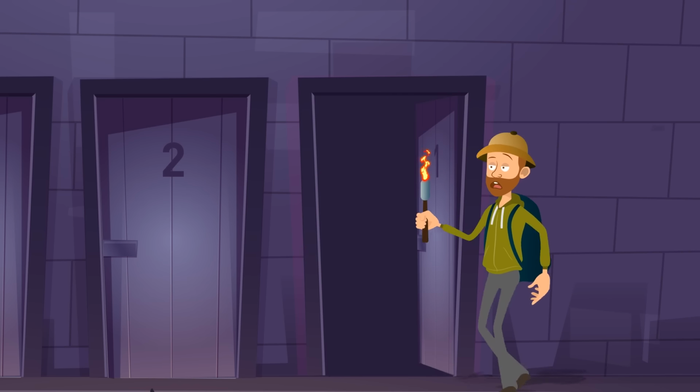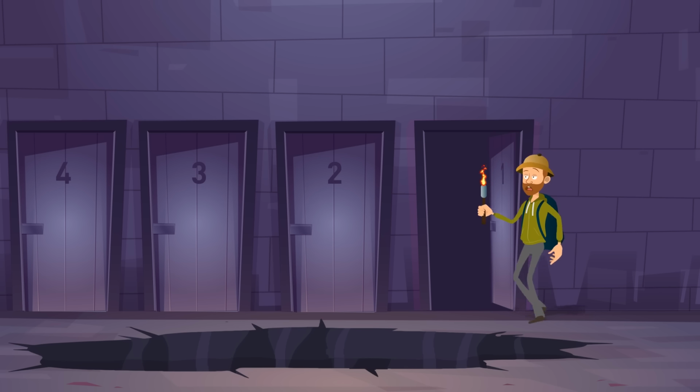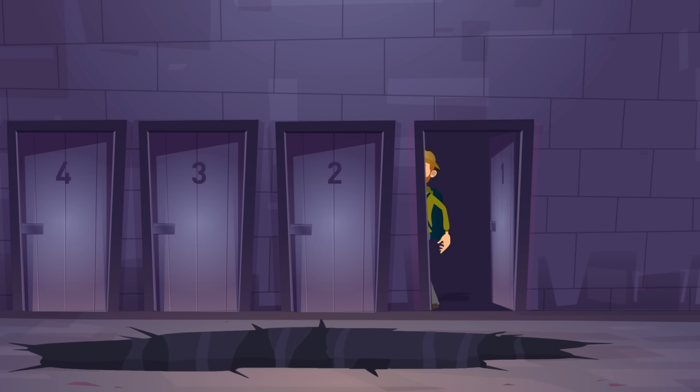You should open the first door. When the tiger jumps at you, you should step aside. The animal will fall into the pit, and you will be able to escape through the first room.